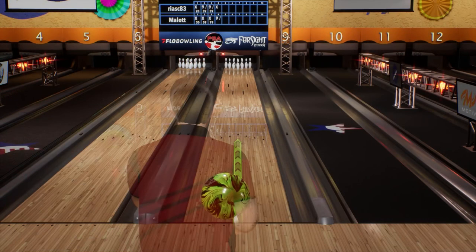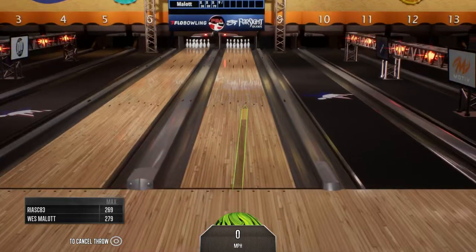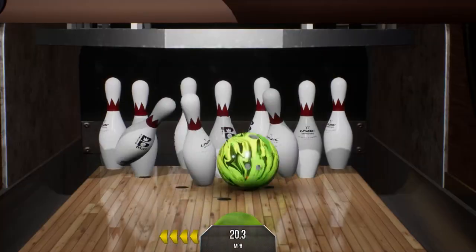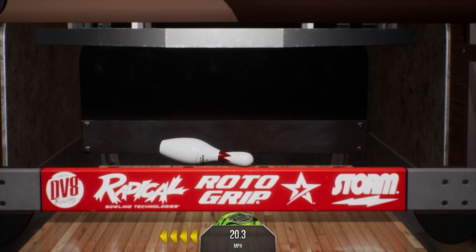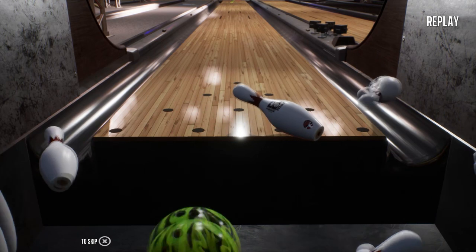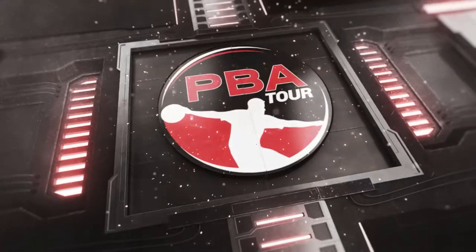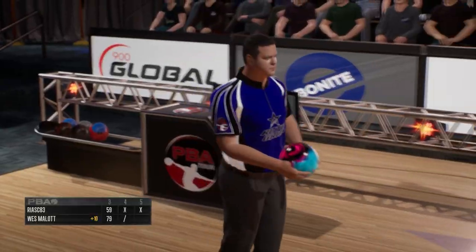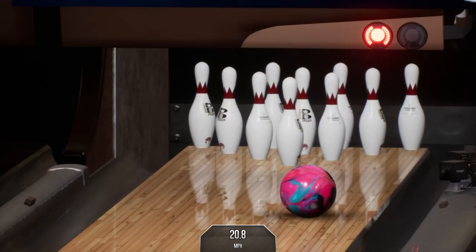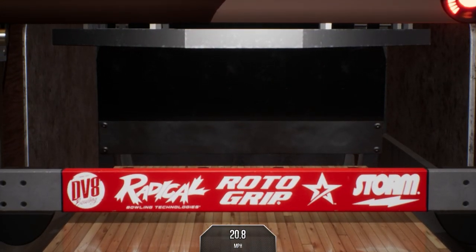Got a strike on the last turn. Our graphic here shows the potential max score. Knocks him down for two in a row. Great release. Now that's how you execute. Nice looking strike there.